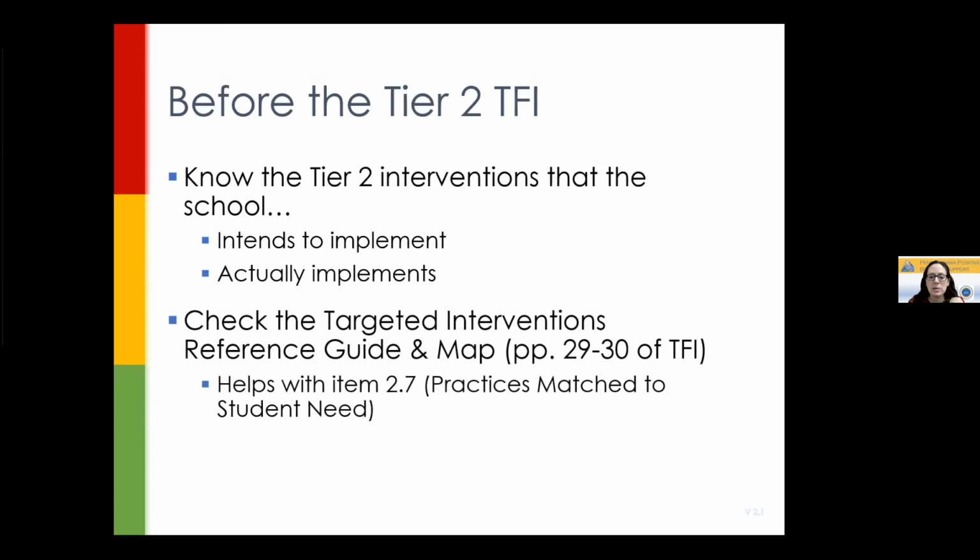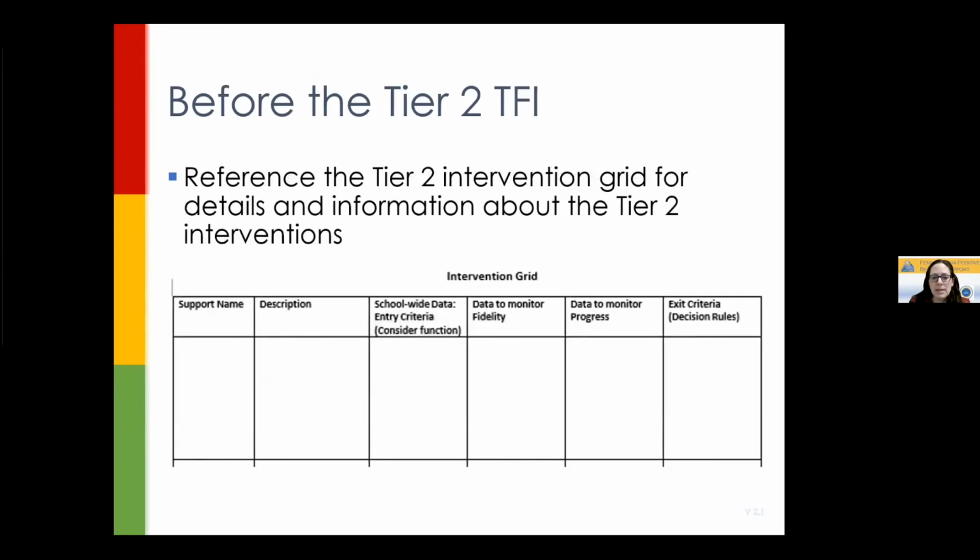There is a tool at the back of the TFI that will help with scoring some of the items. There's this targeted intervention reference guide and map, which will help you determine whether the interventions the school is implementing are matched to the student need. They go through check in check out and some counseling interventions. That tool is helpful for you. Another helpful tool is the tier 2 intervention grid, which is available in your TFI toolkit on the PBIS apps site.